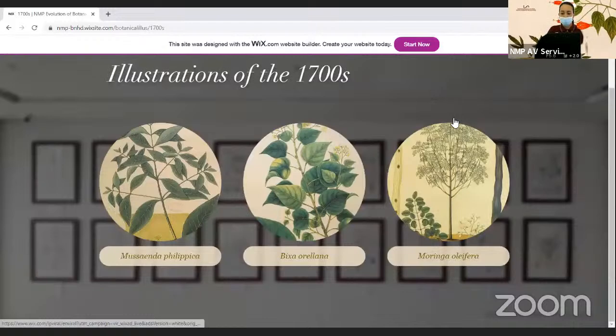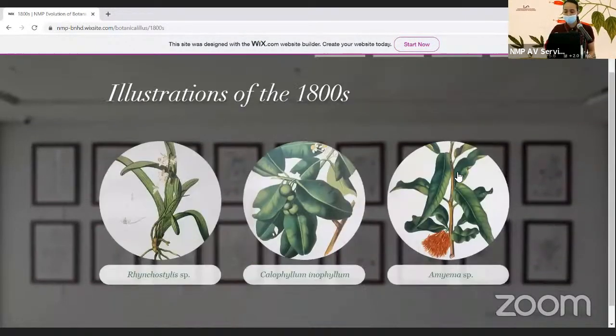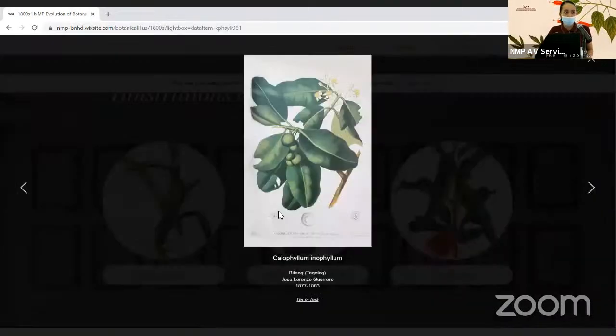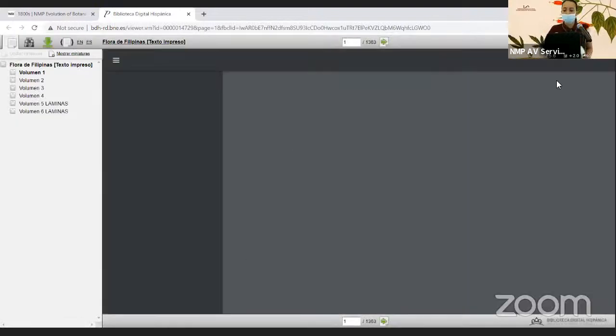Okay, so moving on, let's look into the illustrations from the 1800s. Let's try to click Calophyllum inophyllum. The common name in Tagalog is Bitaog. It was illustrated by Jose Lorenzo Guerrero. And in the lower portion of this page, you can see we have a go-to link. If you click on that, you will be redirected to the e-copy of the book where you can find hundreds more illustrations.